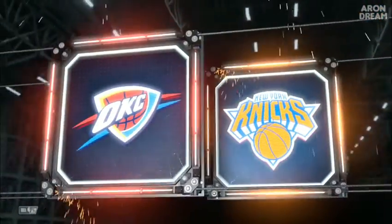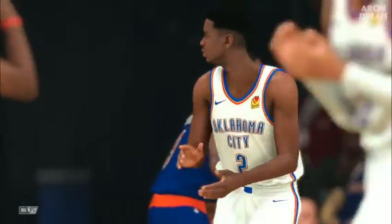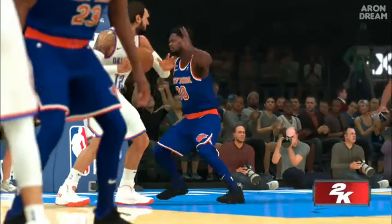And here at the end of the third quarter, it's a double-digit ball game. It's the Thunder up by 12. And when we return, we'll get the fourth quarter rolling right here on 2K Sports.